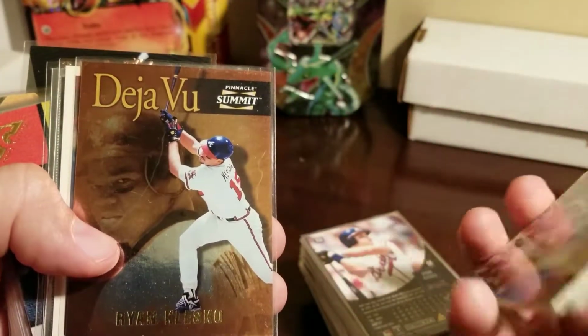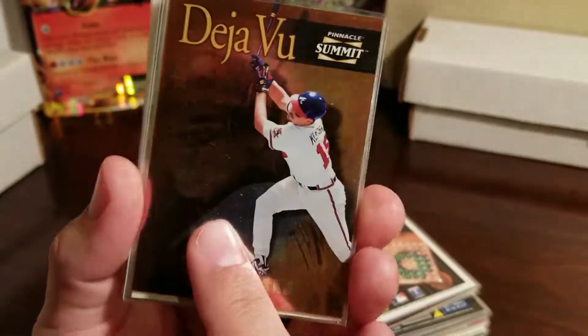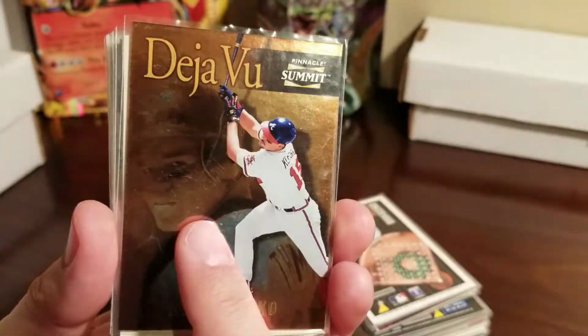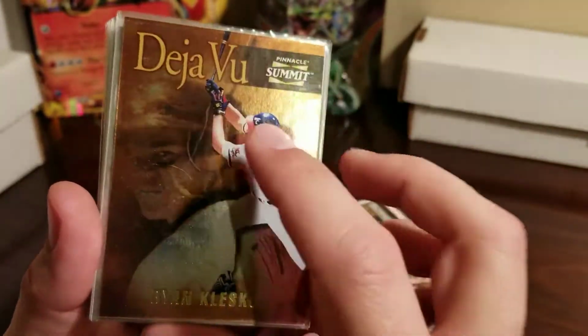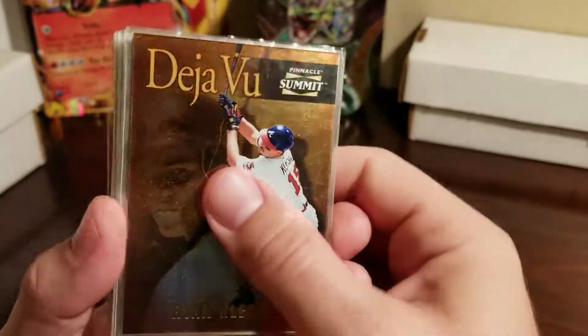This card I like for the main reason that it has Frank Thomas on it. Frank Thomas played, if y'all don't know, I attended college at Auburn University, and I've always been an Auburn fan. Frank Thomas played at Auburn, and so I've got a few of Frank Thomas's cards too. But the fact that they were comparing Ryan Klesko to Frank Thomas, that was pretty awesome.